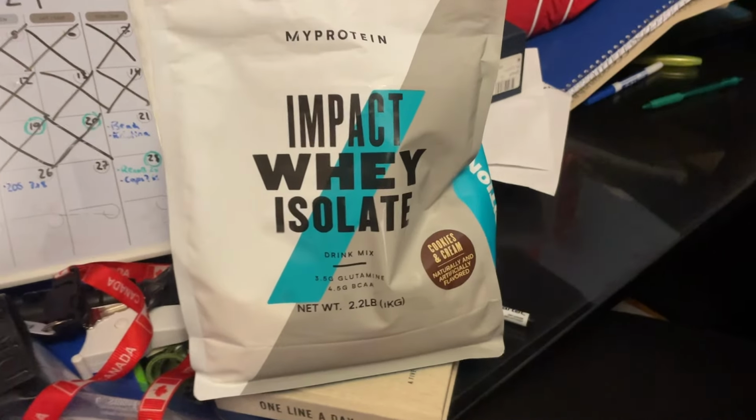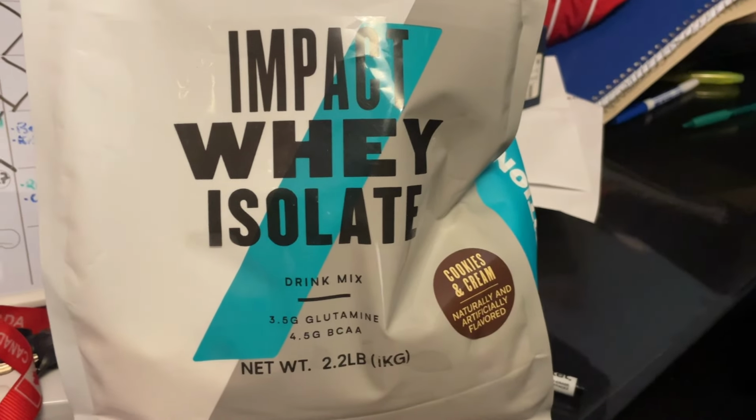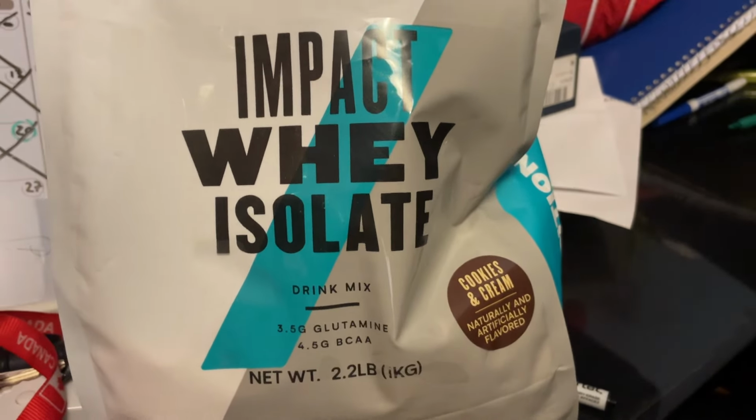My next meal was really just a protein shake, just 2 scoops of protein, about 40 grams each. This protein powder is so fucking disgusting.